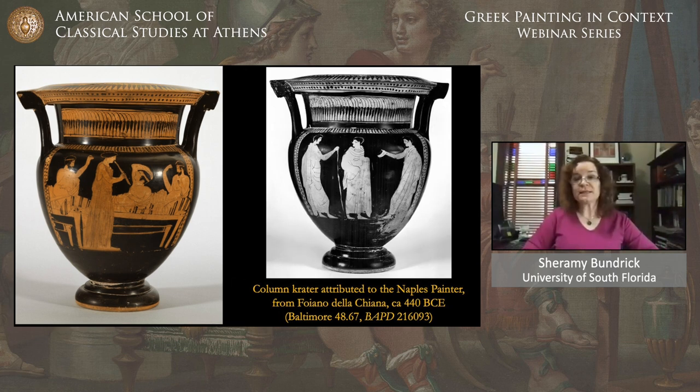The krater depicts a symposium scene on its obverse and a conversation scene on its reverse. Three men recline on clinae in the symposium, entertained by a female musician playing the double aulos, or pipes. The man at right originally held a red bit of ivy vine for making a wreath, indicated in added red paint that has now mostly flaked away. The young man in the center seems enraptured by the music, gazing intently at the pipe player's face and with his arm gracefully draped over his head.